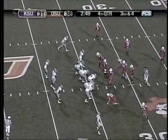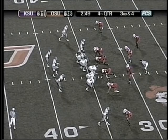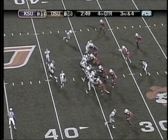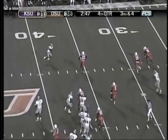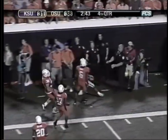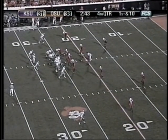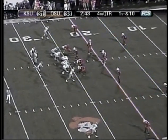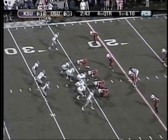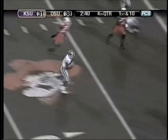3rd and 4, Kansas State from the Cowboy 34. Backs are split. Freeman in the shotgun now. 5-man rush. Freeman. Screen pass left side. Caught by Murphy. First down to the 30. On the left sideline, knocked out of bounds at the Oklahoma State 25. First and 10, Kansas State from the Oklahoma State 25. Freeman in the shotgun. Takes the snap. Throws the screen, this time to the right to Johnson.